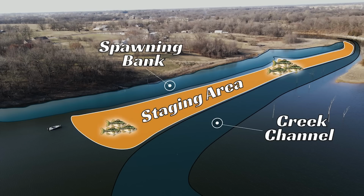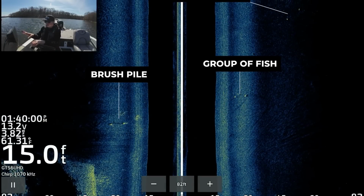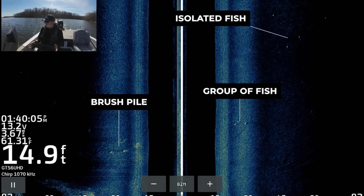There's a sweet spot, though, between that creek channel and that spawning bank, which is basically what Drew is targeting at Sam Rayburn. It's that no man's land zone in 5 to 15 feet of water. There's not a lot of structure or cover or anything out there for the bass to set up on, so I was interested to see if I would see anything on my side imaging. Almost immediately, I started to see several dots on my side imaging screen.